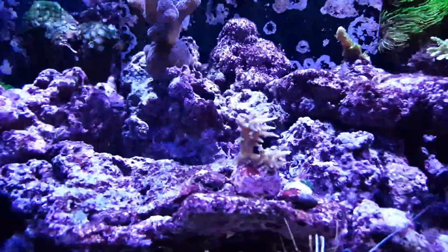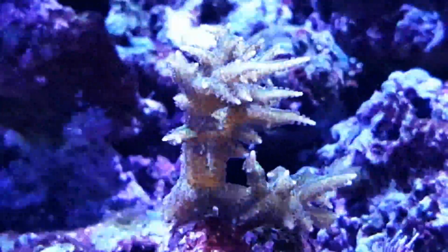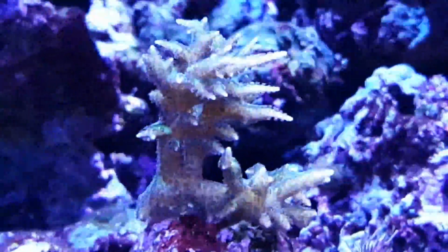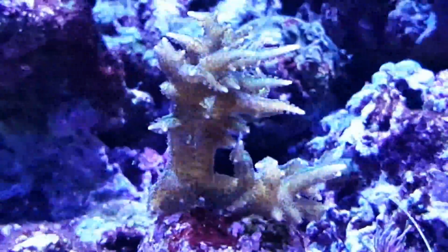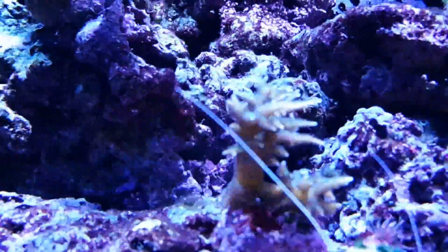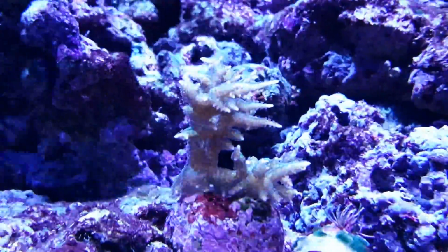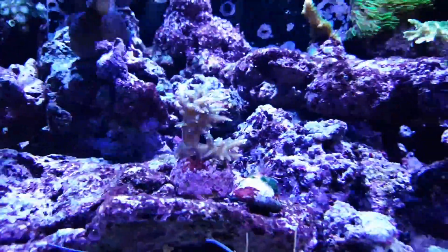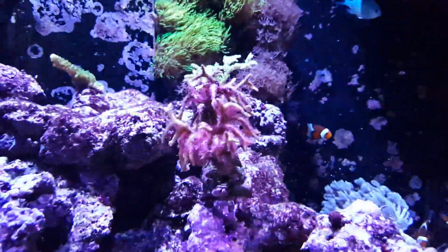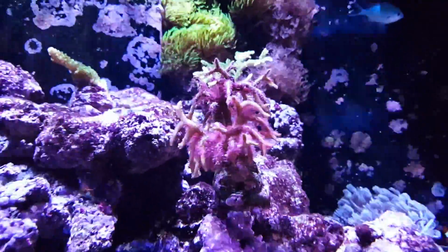Okay, so green bird's nest, Seriatopora. That's doing good. That had halted growth, but now it's suddenly sprung back to life again. New tips just on the left there, where there's that little twin prong. That was a snapped branch that I accidentally caught whilst doing maintenance, and it's grown into two little new spikes, so that's good.